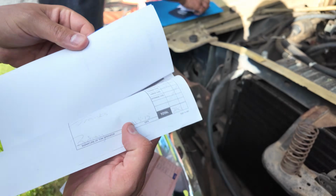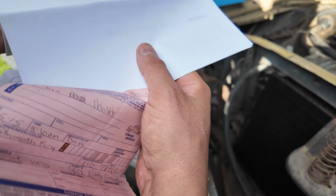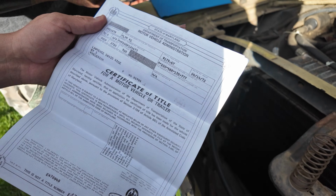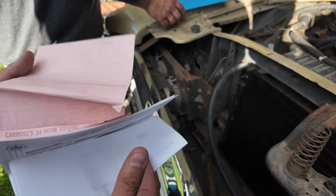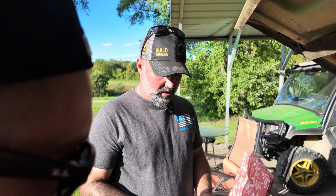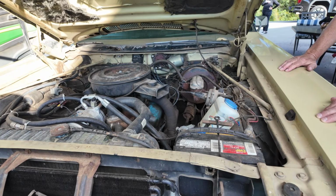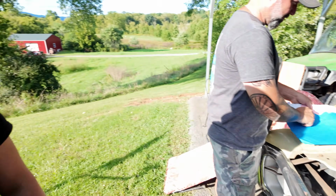I just literally went in and dug that stuff out. I was like, well, that's pretty cool. Yeah, that's real cool, having a copy of the original title. So a two-owner documented car, the mileage seems all legit. 100% original paint, AC. This is such a cool car. I think a collector would like this.